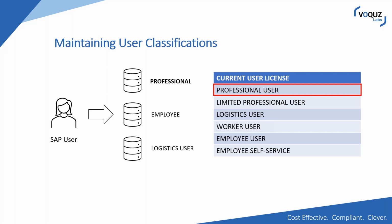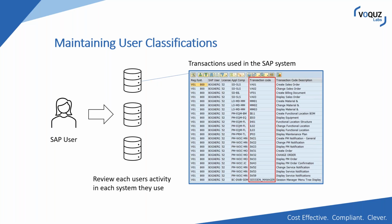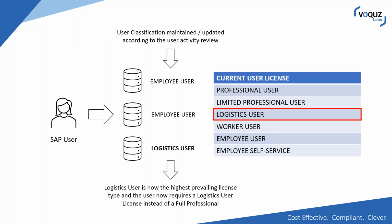So here we have an example of a user who's currently a professional, and that is because their professional classification in System 1 is the highest prevailing user classification. We do some analysis of what they're actually doing in each system. We find out that their use of the software is more akin to that of an employee, and we update their classifications accordingly. So they are now an employee in System 1 and System 2, and they remain a logistics user in System 3. In this case, LAW would read that the logistics user classification is the highest prevailing classification, and that user would now be consuming a logistics user license. Whilst that is more expensive than an employee, it's actually 3 times cheaper than a professional user license. So you can understand when you multiply that across a population of thousands of SAP users, how critical it is to fulfill these processes and make sure all users are correctly licensed and that they are reviewed periodically to make sure they are correct.